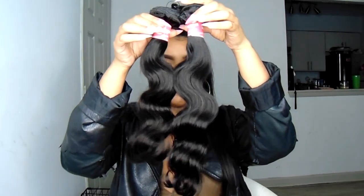So this is this one. I feel like because this one is longer, the curl isn't as defined as the smaller, shorter ones. But yeah, you can definitely tell the difference as far as the curl. Well, actually, no, yeah, you can. I don't know if y'all can, but yeah, you can. But I really feel like, as long as I've been wearing hair, it's because of the length. That's really what it is. But yeah, this is so pretty.